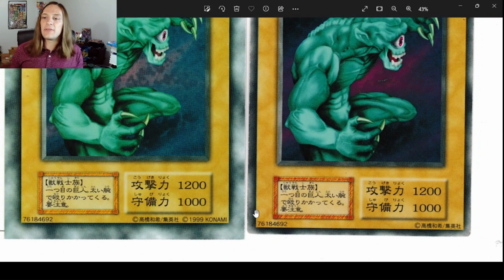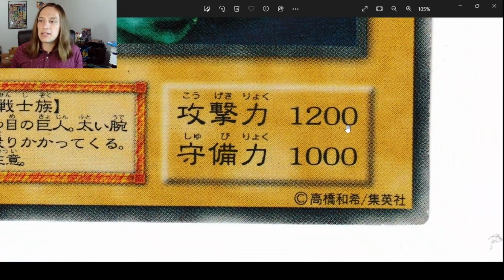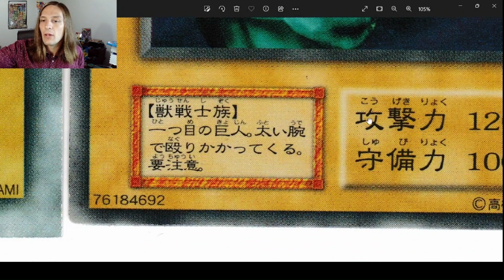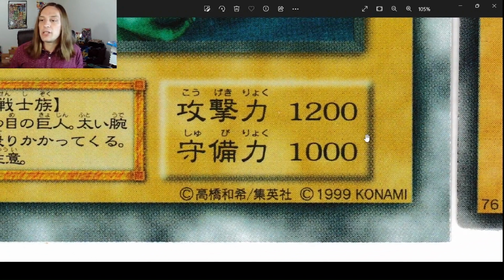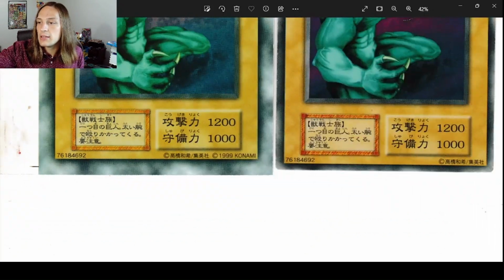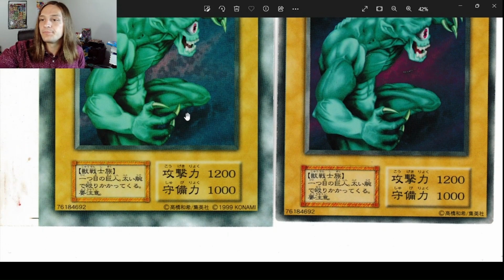Now, when we're looking at these production cards, the first thing that we can see is a difference in the copyright as well. So if we look over here, on the Hitotsumi Giant featured on the right, we can see an abbreviated copyright. And coming over here on the left to the NFC prototype, we can actually see a more elongated copyright. So that's an interesting difference, including the 1999 Konami that Mr. have more information to provide you with in person as well.